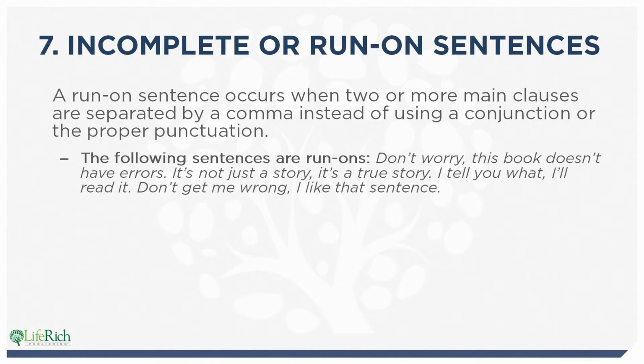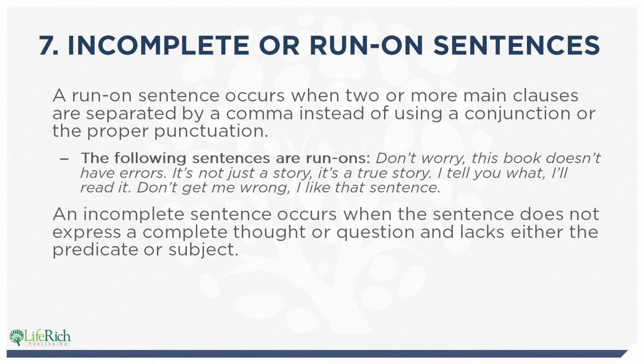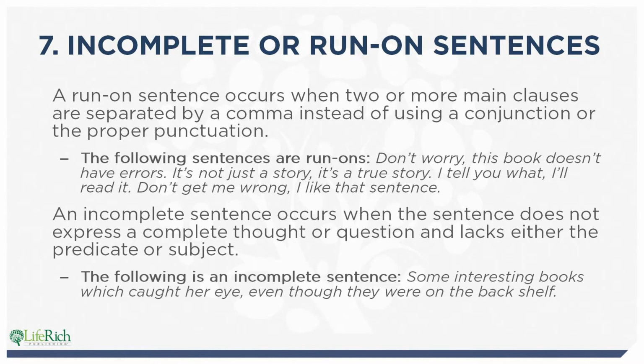Another issue that often comes up for writers is incomplete sentences. An incomplete sentence occurs when the sentence does not express a complete thought or question and lacks either the predicate or subject. Incomplete sentences are also called sentence fragments. For example, the following is an incomplete sentence. Some interesting books which caught our eye even though they were on the back shelf.